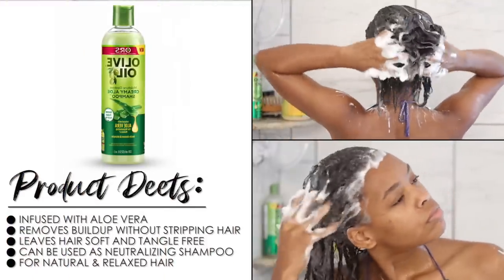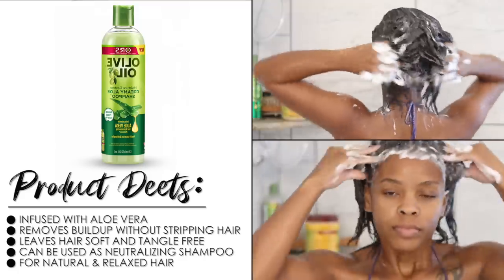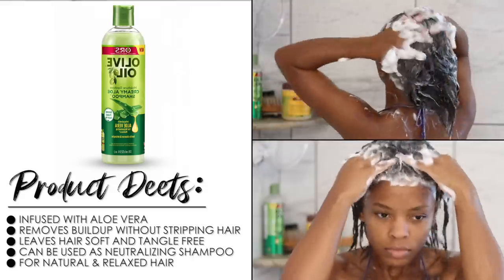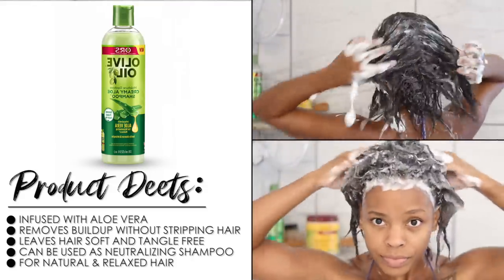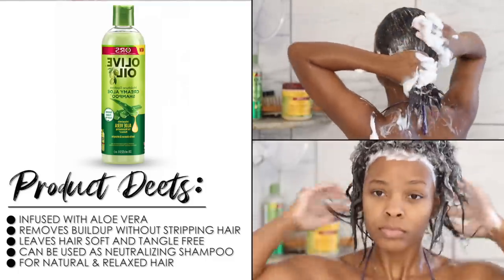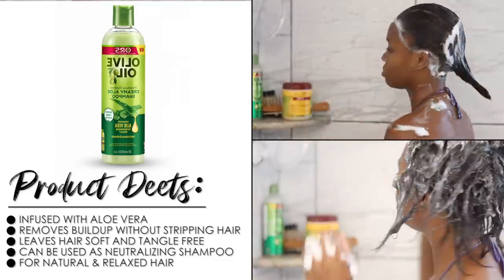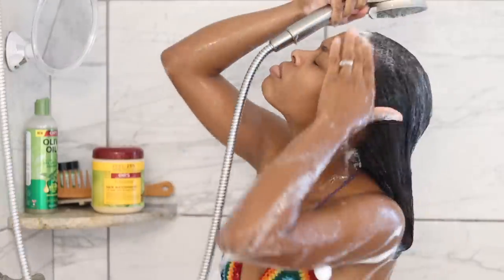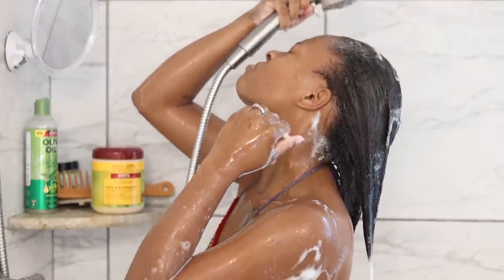Infused with aloe vera, removes product buildup without stripping hair, leaves hair soft and tangle-free, can be used as a neutralizing shampoo, which I thought was interesting, and is for natural and relaxed hair. First impressions, I thought this stuff smelled really good. And as far as all the product details that they claim on the bottle, I can definitely say yes. All of that, yes.